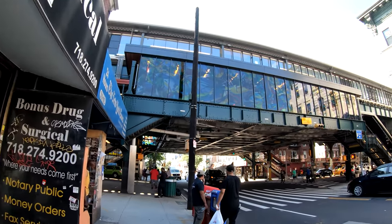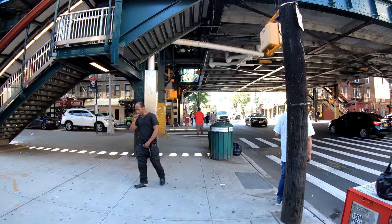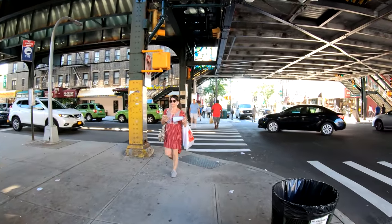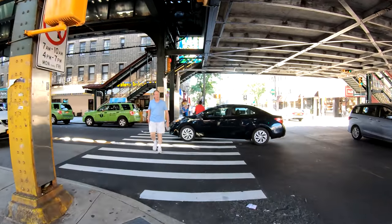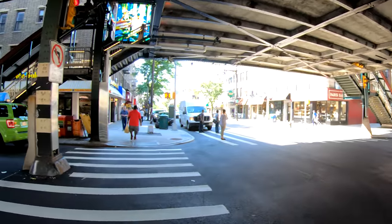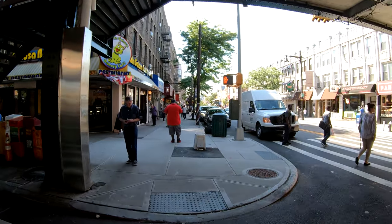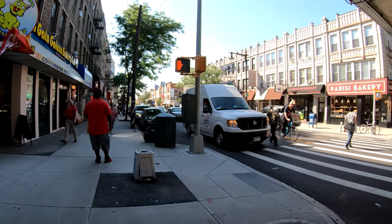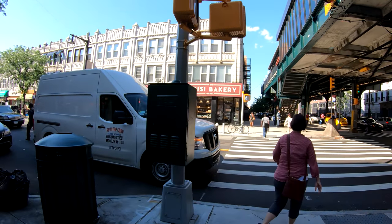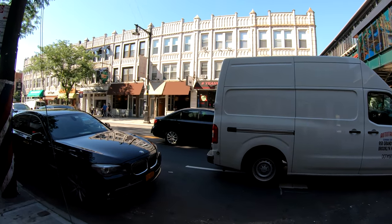This is the newly renovated Broadway subway station at 31st Street. I did a tour of the station when it first opened and compared it with the old station. You can check that out on my YouTube. Parisi Bakery is very famous around here. Their breads are just amazing. They're so crunchy and soft.